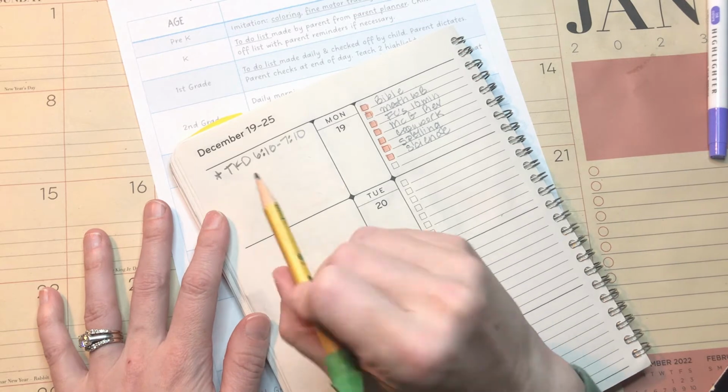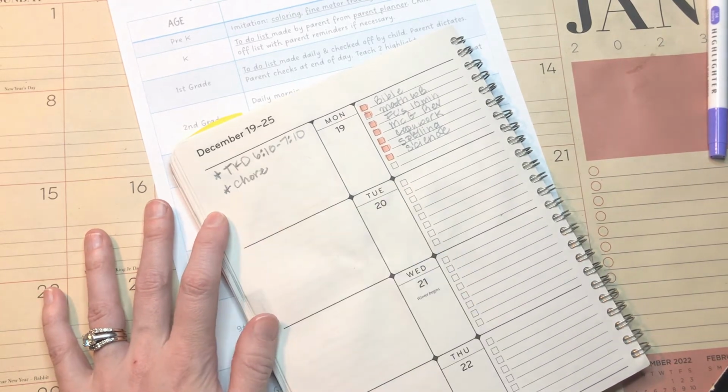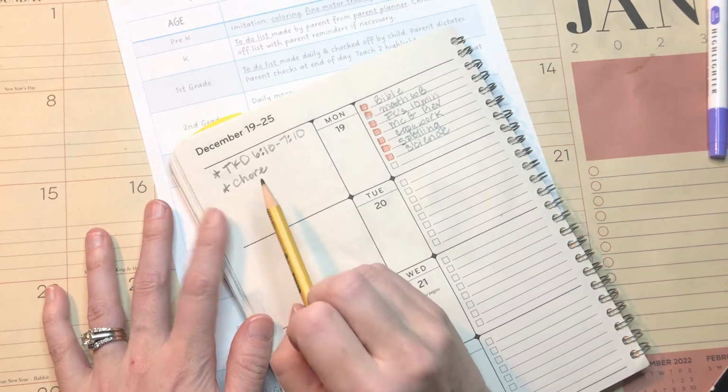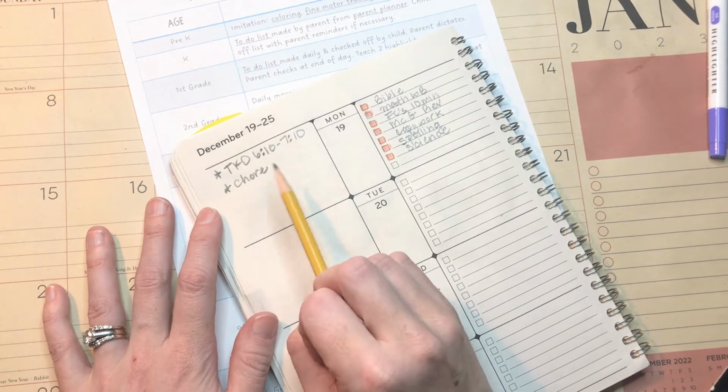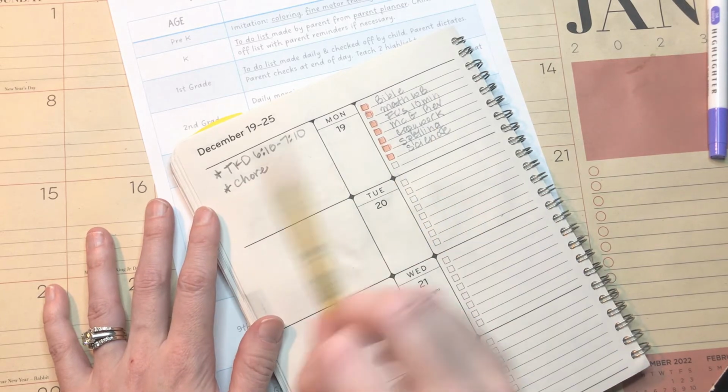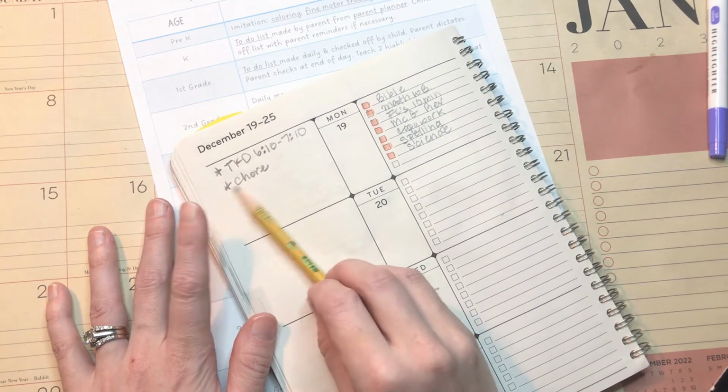You can also have them write down chores here. And I have a chore list in the kitchen. And we tend to do our chores at lunchtime. We all go in there, we eat, we check the chore list for the day. And it's the same every week. It's just the same thing over and over. Every day is a different thing.